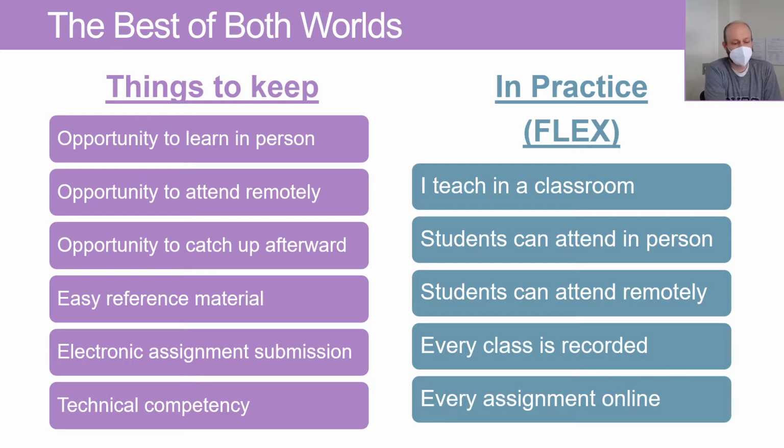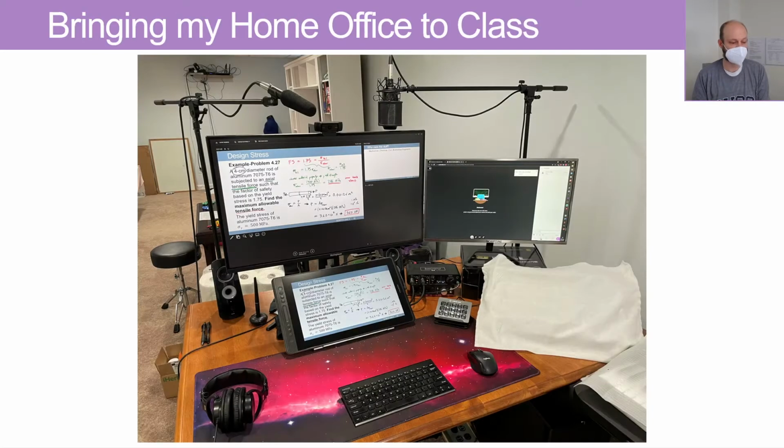I plan to, even if I have completely on-ground stuff, try and keep a lot of this. So whether it's listed as flex, which is what my courses currently are, or whether they're listed as something else, I'm going to be mostly doing this stuff going forward because I think it's beneficial in a number of ways. So I'm going to talk about how I got here and then what it is.